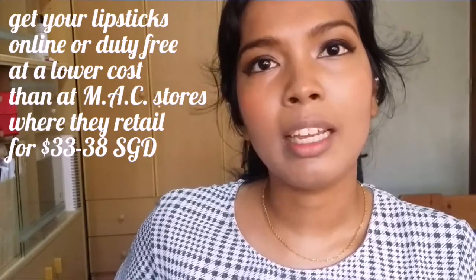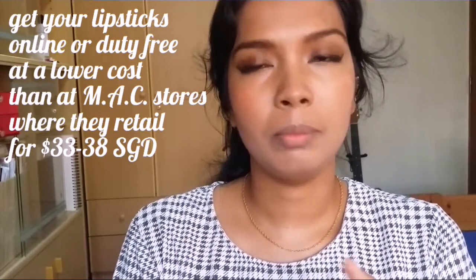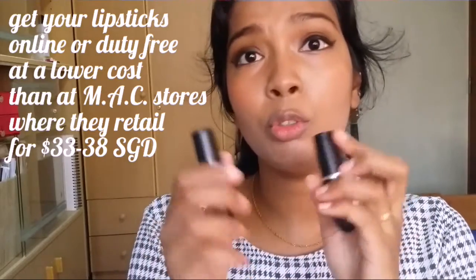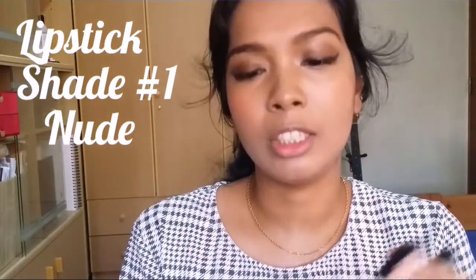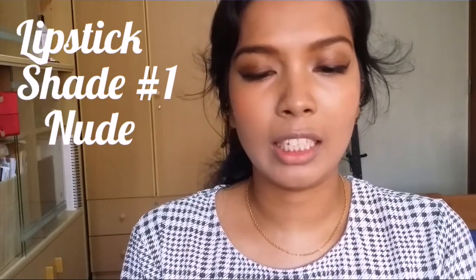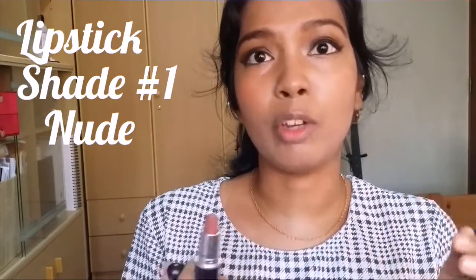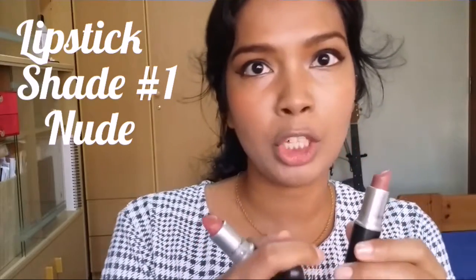Okay, when it comes to lipsticks, it's always good to get nudes. And so I've got 2 nudes prepared here today because everyone's skin is different. So for nudes, there's nothing that's like a go-to. It really depends on your skin tone, especially for brown girls. I have 2 shades right here.